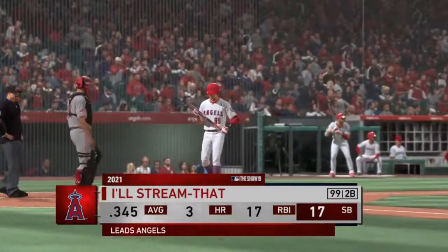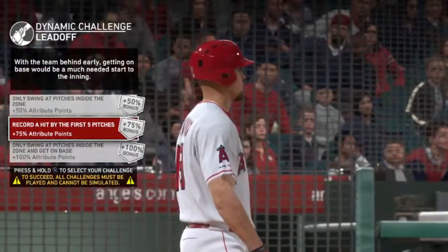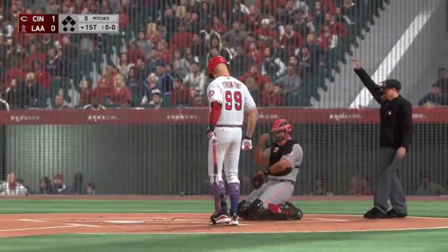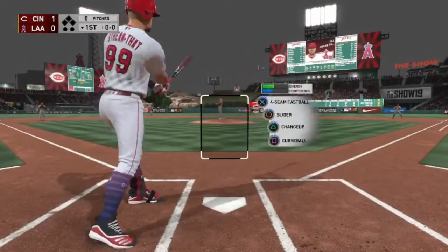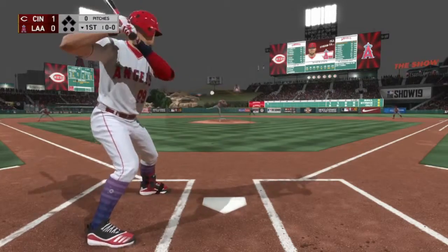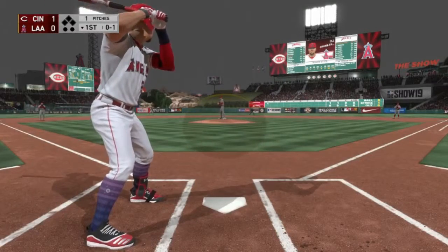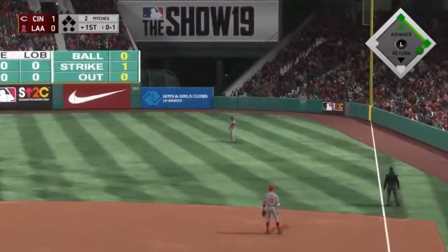And here we are at home against the Cincinnati Reds in the rain. Let's record a hit in the first 5 pitches. We are the leadoff. There we go. We've got our 2 timeouts. We are down by 1. And there's a foul. And that looks like that's going to be out, and it is.